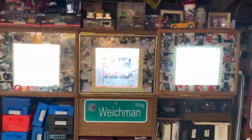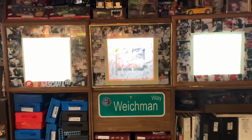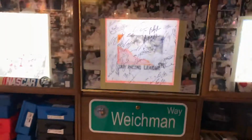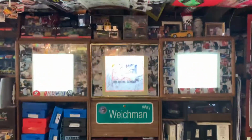so here's a multi-autograph set. It has to do with NHRA, Indy Racing, and NASCAR. They're all individual lights that have been signed. The pictures have been put around each one of them of who signed it. So whenever being sold, they would be sold as a set.